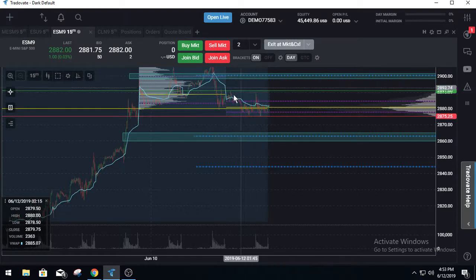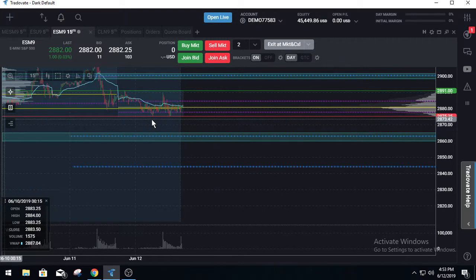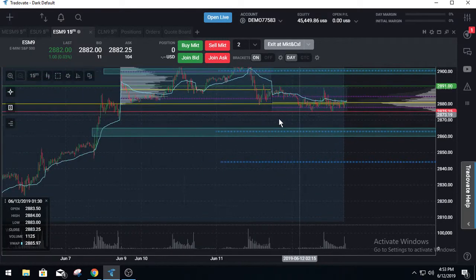Tight trading range. The trading range didn't even break the overnight high from London or Japan. So that's what you call a tight trading range. We double tap the gap fill, which we identified this morning in the live stream.